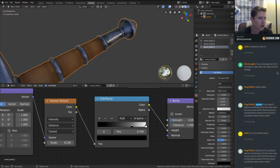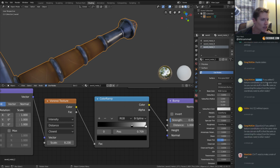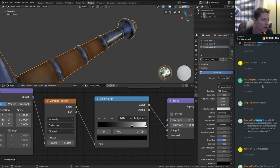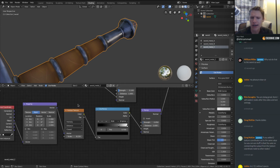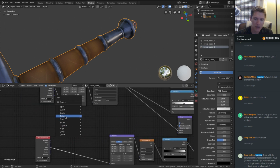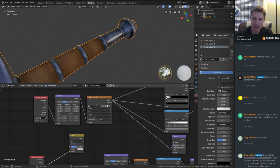It's looking pretty good. A question came in. Let me show this. If you added two texture coordinates set to the same value so you can see stuff, is that the same as connecting the output from the texture coordinate node to the other nodes? I don't quite know what you mean. If you just mean mixing these values, you can definitely do that with a Mix RGB. You can mix the object and the UV, if that's what you mean. There's not too many scenarios where I do that, though.